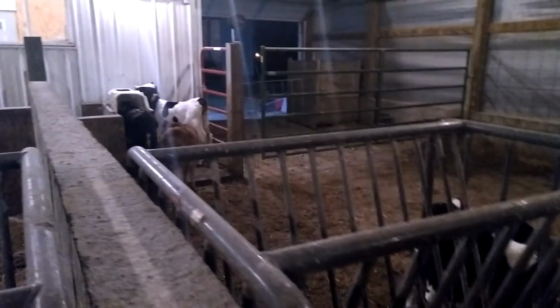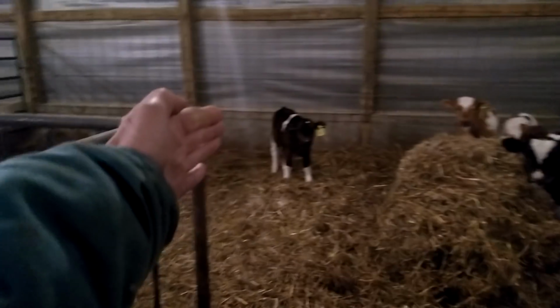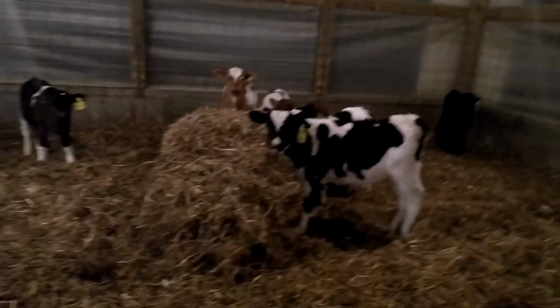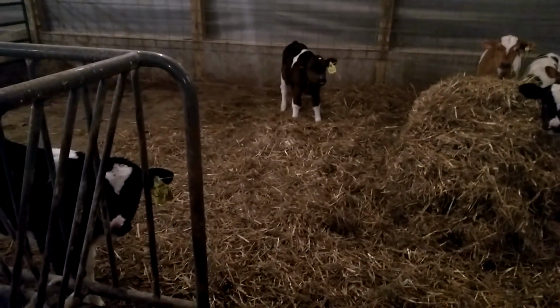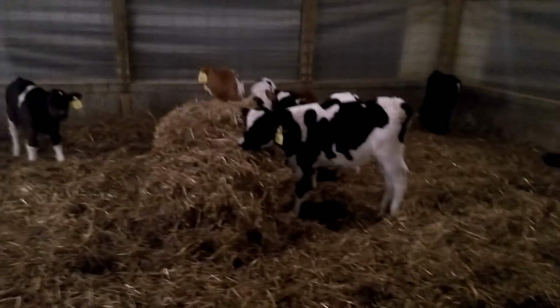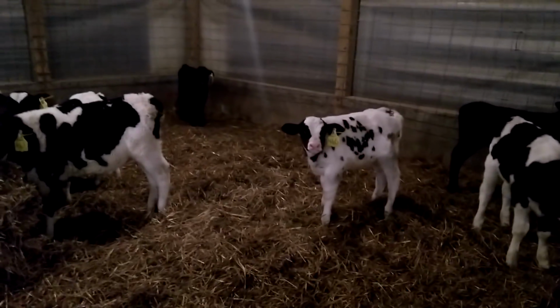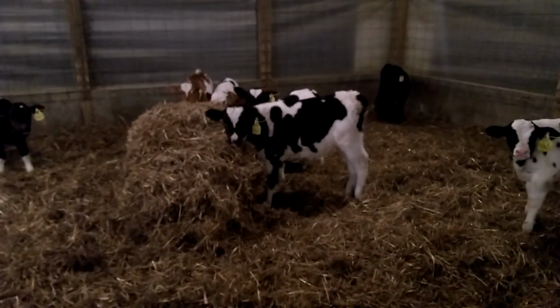There's a couple of them over in the feeders. I'm only bedding this area, probably about three-quarters of the pen is bedded. I don't bed where the gate is because nobody lays over there, so I think it's just a waste of bedding. There's not a lot of calves in here. I forget how many, I think 14. We created this pen to hold 25 calves, so there's plenty of room for them all to lay.